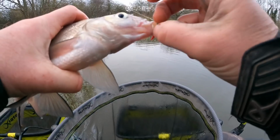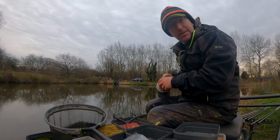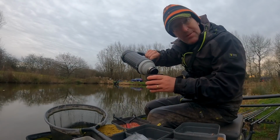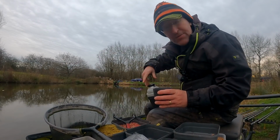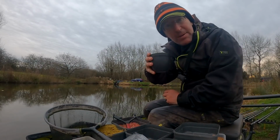Skimmer, isn't it? Well, there you are. Thoroughly enjoyed that. A few silvers there at the end. It wasn't solid, but they were chunky fish. Must have £50. Hopefully enough to frame. That's the way it's safe. Ain't got a lot to pack away anyway.